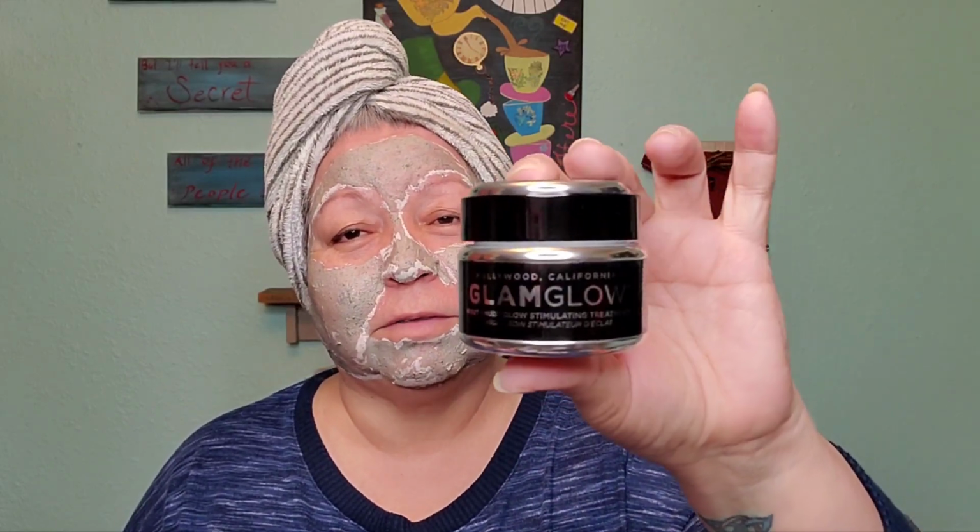It is the Glam Glow Youth Mud Glow Stimulating Treatment. It says it is anti-aging, fine line, smooth, refine, and glow. From what I read on this box, it talks about the Hollywood Holy Grail. Not sure if that is in fact true. It says it's a facial in a jar. I will definitely find out and let y'all know how that feels on my skin, and if my skin is in fact going to be glowy once I finish this, because it says that's what's going to happen. It's going to leave me with glowy, nice, smooth skin. So let's hope that happens.